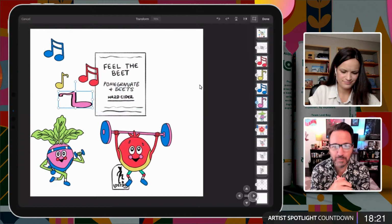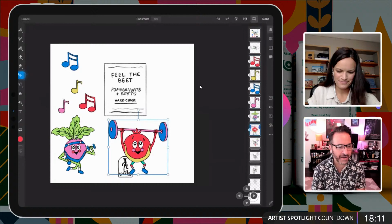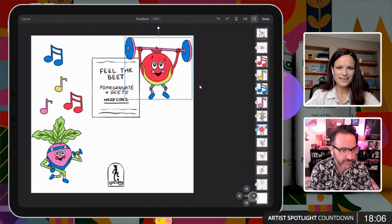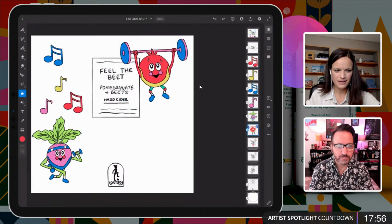All right. So we're looking at how you've positioned the mock-up area of the title and where the logo goes. Now you're going to start messing around with where these characters and some music notes are going to go. Exactly. I'm just playing with the layout a little bit, seeing where I can squeeze these different little characters in and around this layout.